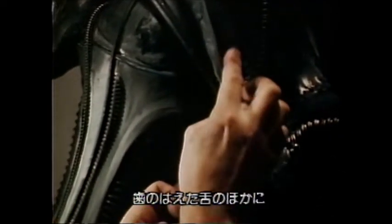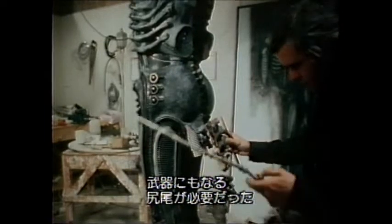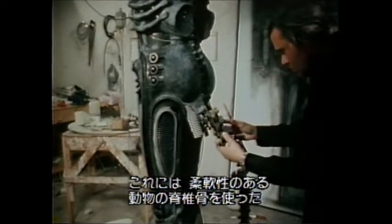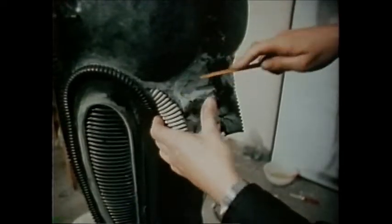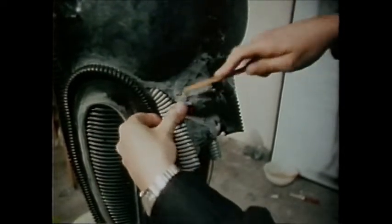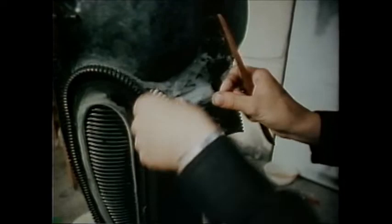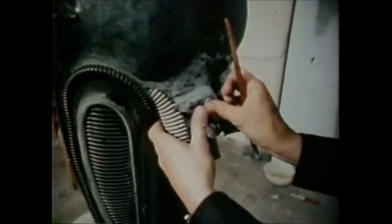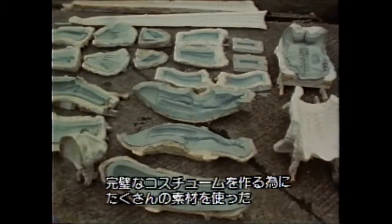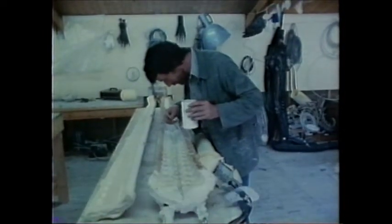Besides its toothed, flickering tongue, this creature also ought to have a tail it could use as a weapon. For this, I am using an animal vertebrae which appears to be flexible enough. These countless formal elements are needed to result in a really complete alien costume.